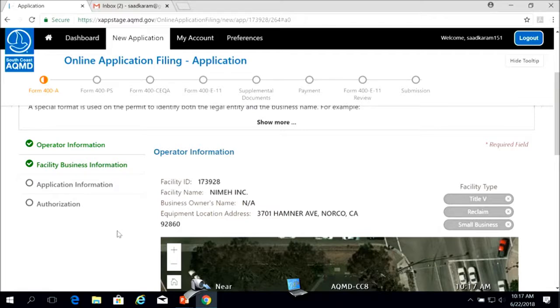The reason these modules work this way is that the information has actually been populated through the database. So right now, we are in the Form 400A module, and the other modules have yet to be started.